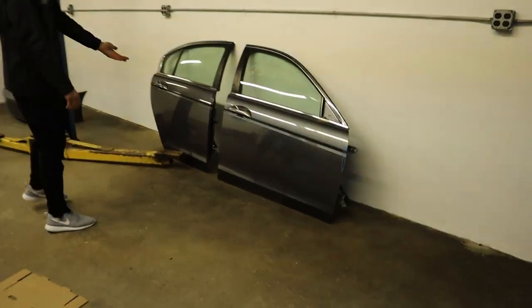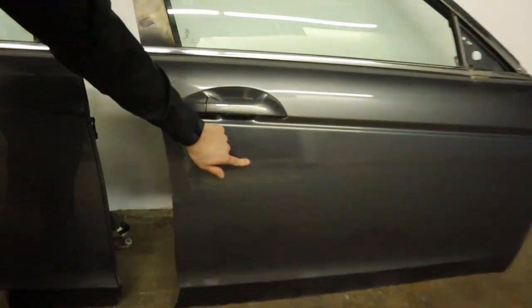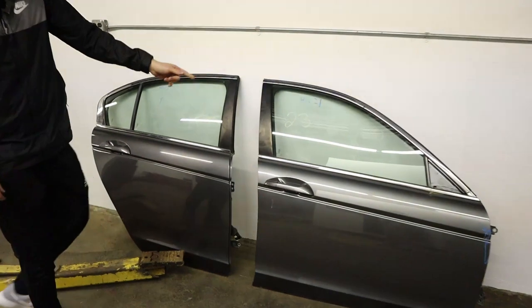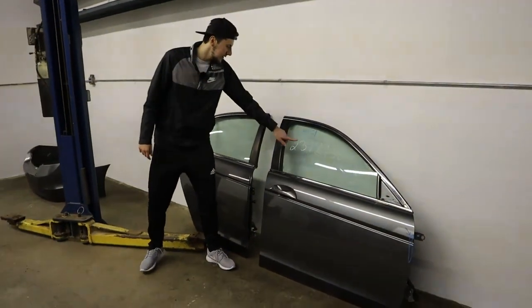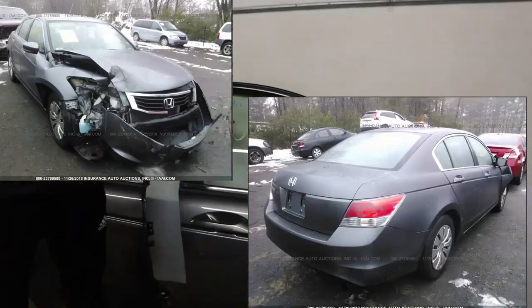So here are the doors, $100 per door, near perfect condition. All this could buff out. Look, it's coming off with my finger. And they're the same paint code? Same paint code, same everything. There's actually a lot number here. I'm gonna look it up on autoauctions.io and see the donor car.